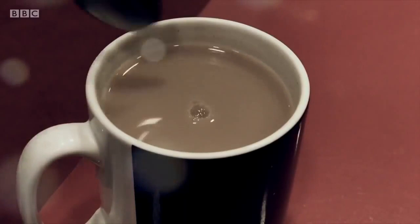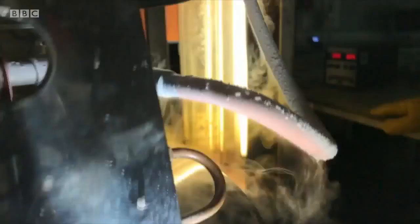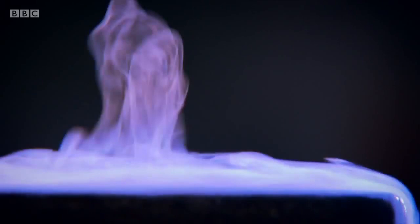Think of a cup of tea. Once you stop stirring, the circulation slows because of friction. But a cup of superfluid would continue circulating until the end of time. And superfluids can transfer their magic powers to other materials. Bathed in superfluid helium, some electrical conductors become superconductors.